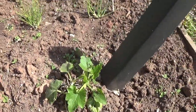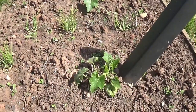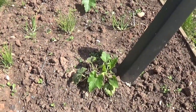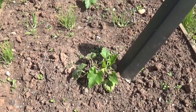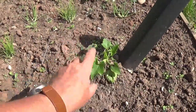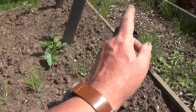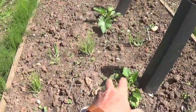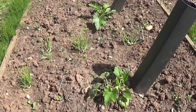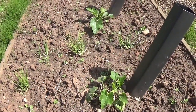I did go over it, the leaves had gone a little bit yellow, and I put some Epsom salts onto them, and I will admit it has perked them up. I worked a little bit of Epsom salts round them and put a little bit through the watering when I watered, and yes, they are picking up. They're not doing too bad at all.